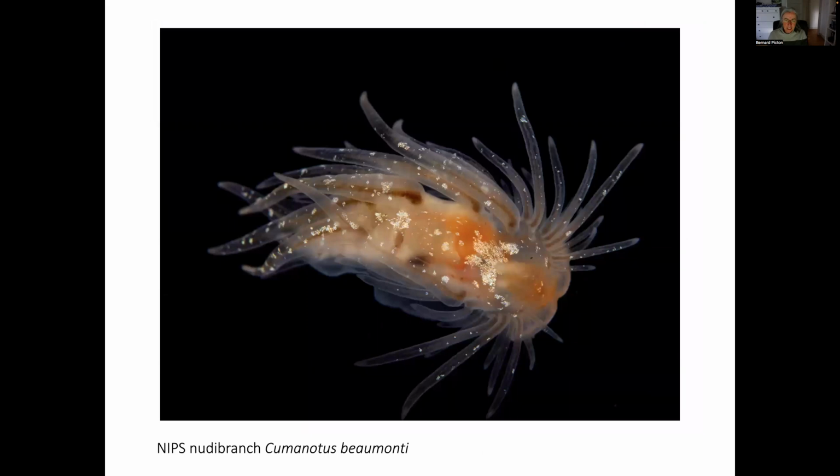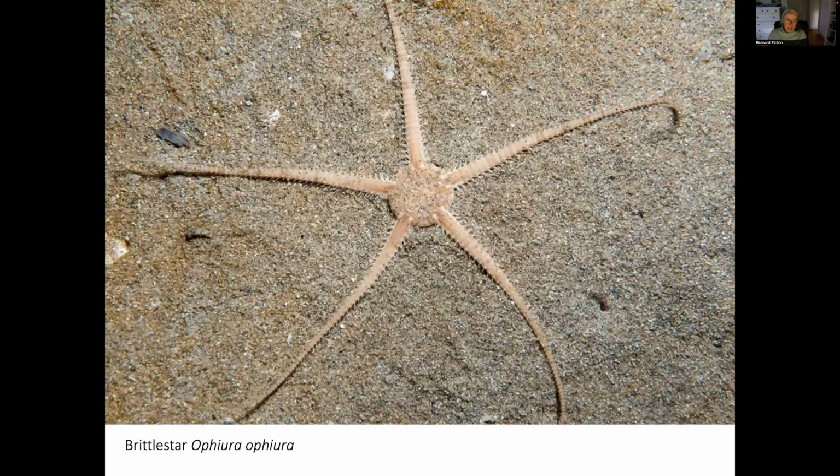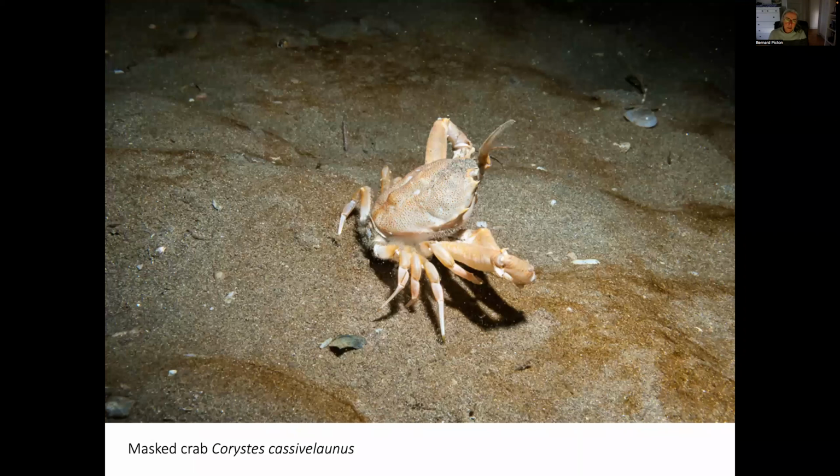This little nudibranch, my goodness, definitely have had a long day. Again, a priority species, Cuthona beaumonti, and it feeds on a hydroid that you get in the sand. Then we've got the sea pen, Virgularia mirabilis. Some beautiful brittle stars. This is Ophiura, which is quite big. It's probably about 15 centimeters across.